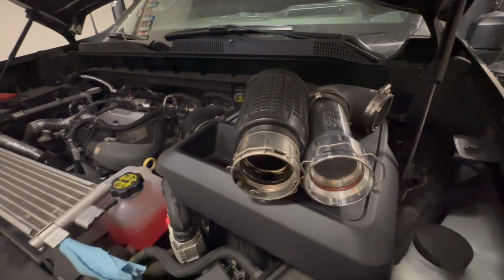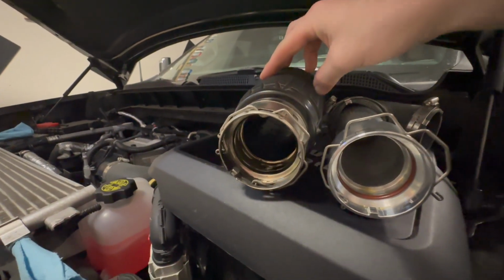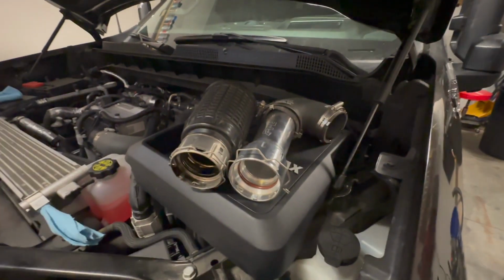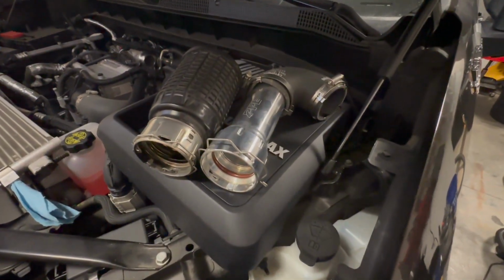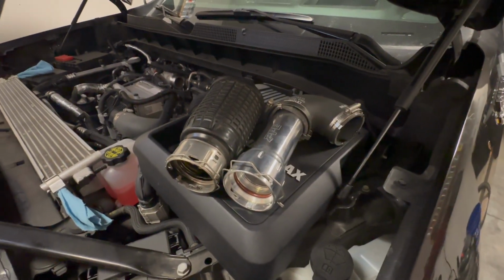GM's product is plastic on the outside with baffles on the inside to absorb sound, and PPE's is machined straight through. I'm not exactly sure on the performance I'm going to get from this, but in due time, we'll see what happens. Overall, a beautiful piece by them.